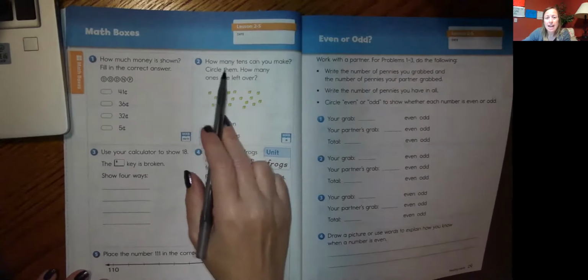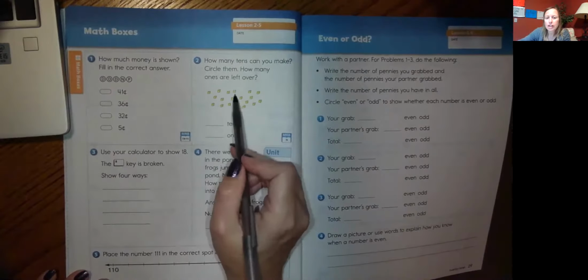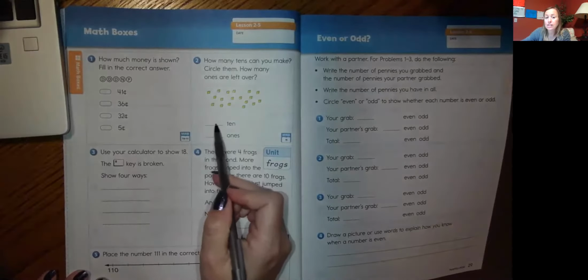Now for this one, it says how many 10s can you make? Circle them and how many are left over. So you're going to count out 10, and once you have 10, you're going to put a circle around 10 of them, and you're going to tell me how many. Maybe you can make 1 group of 10. Maybe you can make 2 groups of 10. I want you to try that. So again, let me just show you how that would look like. 1, 2, 3, 4, 5, 6, 7, 8, 9, 10. So here's at least 1 group of 10. Now, maybe there's enough for another group. Maybe there's not. If there's not enough to make a 10, then those have to stay 1s, okay?